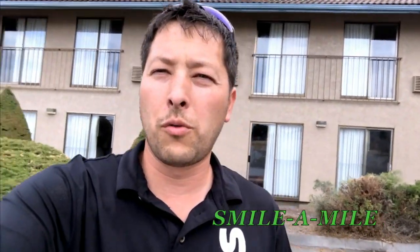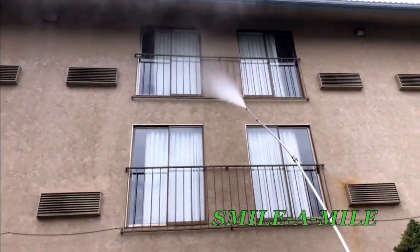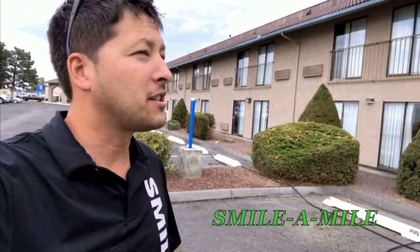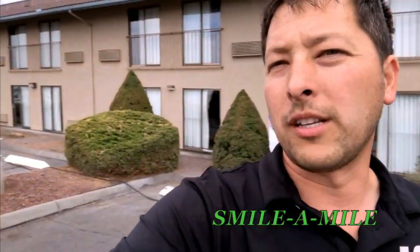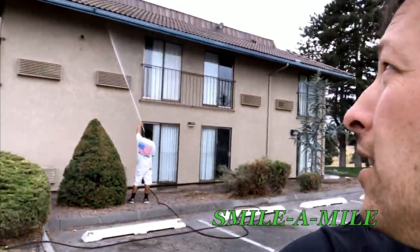So, getting ready to paint this hotel here in Kennewick, and the first thing we need to do is pressure wash. So that's the thing that we're doing here. Smile Mile Painting does not only paint houses, we also paint some commercial properties, which is hotels, apartments, any large buildings. We do that.